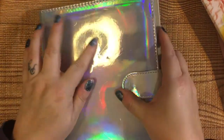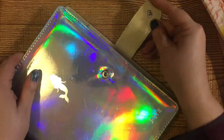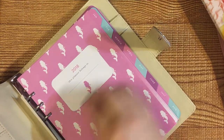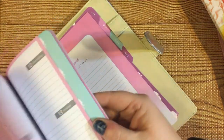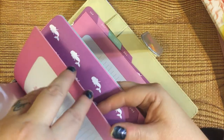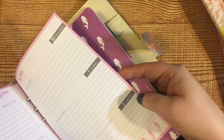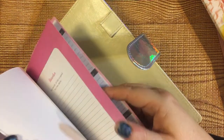Next. Sarah is into holo, as is a lot of other people. This is a really cool little holo book. It's got a nice little mermaid. It says 2018, if you could see it. It's got a little snap clasp. And it is a planner. January, February, March. It's got all the necessity things for a planner that you might need. And I now have like 5 planners for 2018. That's pretty much it for that.